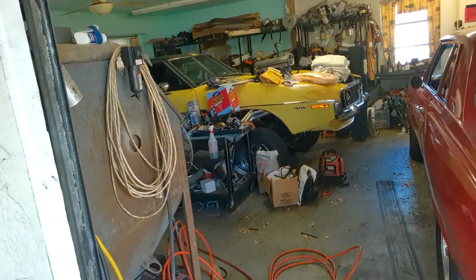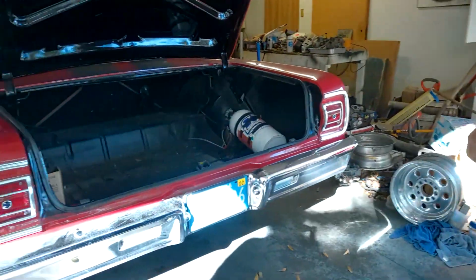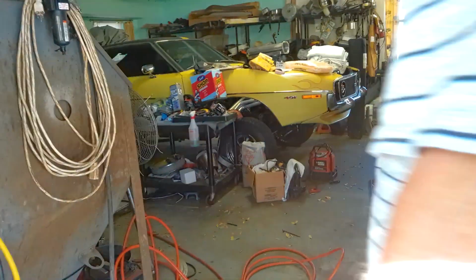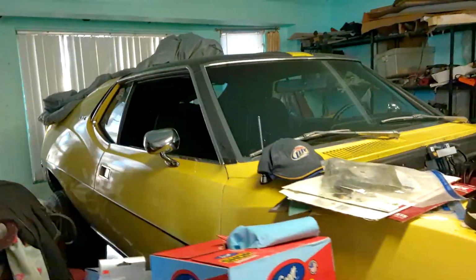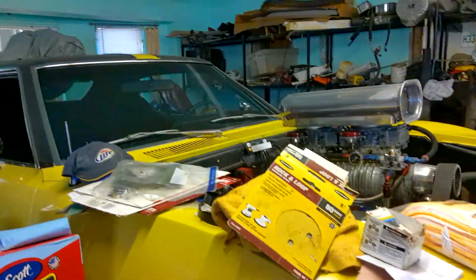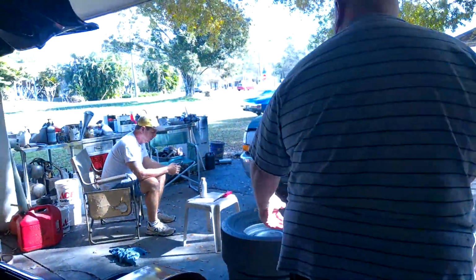Amen. The slicks that we were going to run on it, I don't know if we're going to run them or not. They're back here somewhere. Oh no, I'm sorry, I loaned those out. A friend of mine was racing last Run Day Sunday, so he's got those. But these are the ones that are going on the Chevelle, basically the same thing.